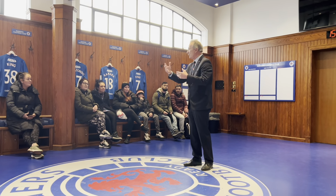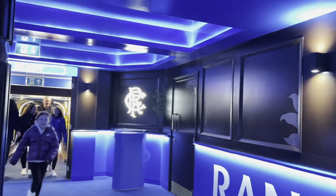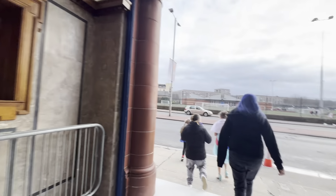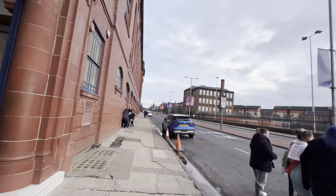Although you are rushed along by the tour guide after the tunnel walk, I recommend you take in the views here, because it is a once in a lifetime opportunity to be pitch side. And look at the amount of trophies Rangers have won here. 55 Scottish League titles, European Cup Winners' Cup, Scottish Cups, League Cups, the lot. And now heading back to the main entrance, as this will be the end of your tour at Ibrox. After the tunnel walk, you are guided out of the stadium, and there you go, you are done.